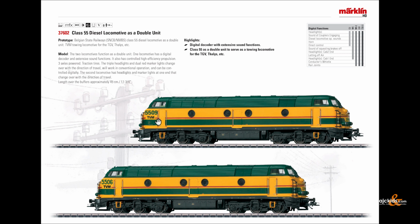And these locomotives were always paired up, and that's why this is also sold as a double unit. They were always paired up and were used to rescue TGVs that remained powerless or had a technical problem.